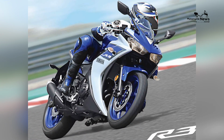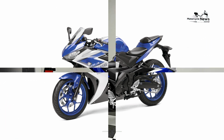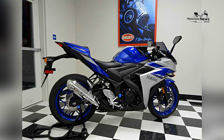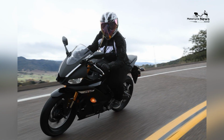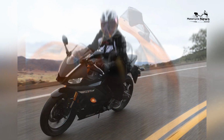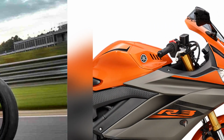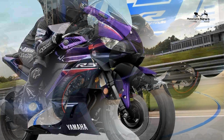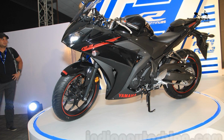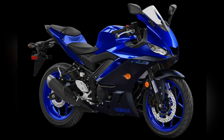Sporty design and comfortable ergonomics. The YZF-R3 combines a sporty appearance with comfortable ergonomics. Its rider-friendly riding position ensures that new riders feel at ease while enjoying the aggressive styling that sport bike enthusiasts adore. Iconic styling. The YZF-R3 features a sleek and aerodynamic design, inspired by Yamaha's supersport motorcycles. Its sharp lines, twin headlights, and race-inspired graphics contribute to its eye-catching appearance.